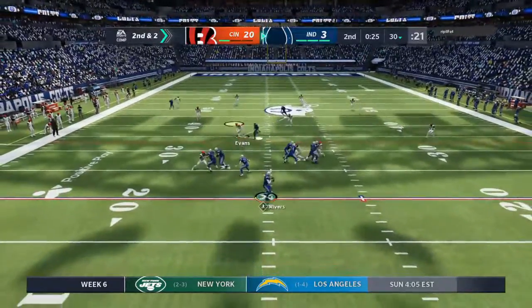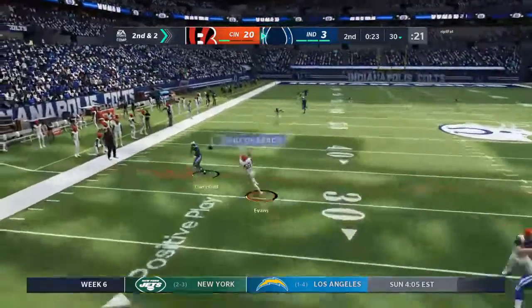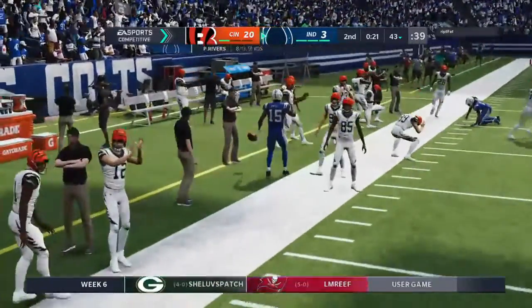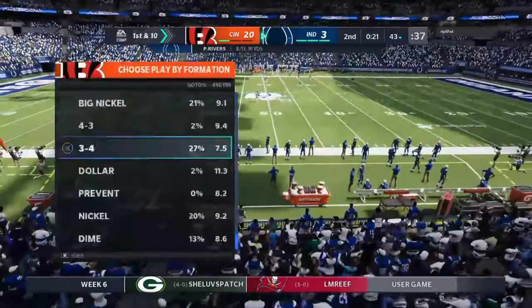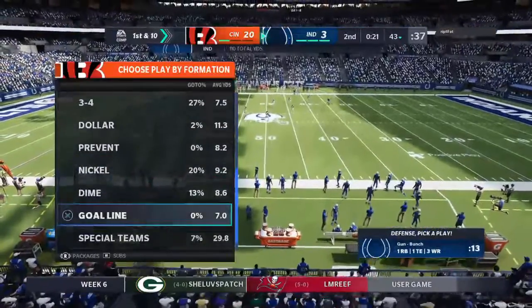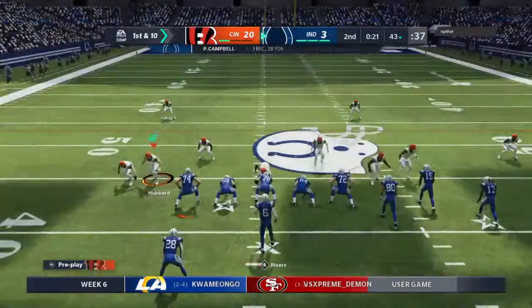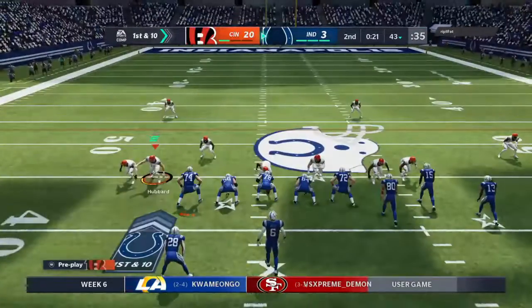To throw again on 2nd down. Rivers. Campbell making the catch. And past the 40 before he's out of bounds. A gain of 13. It's a 1st down. That's the number 2 receiver in the NFL in terms of yardage. And I tell you what, a few more plays like that, he won't be number 2 for long.